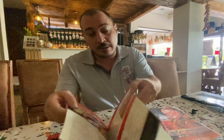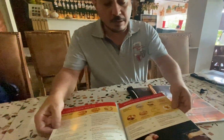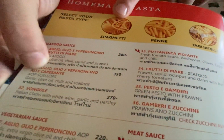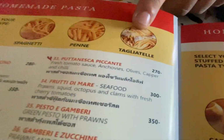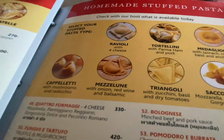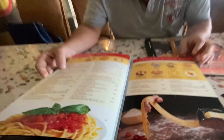Very nice. Then we can go on with some pasta, homemade pasta. We have quite a lot of dishes, quite a lot of pastas. We have spaghetti, tagliatelle, going to the stuffed pasta with ravioli, tortellini, medaglioni, and 7 different kinds of stuffed pasta.